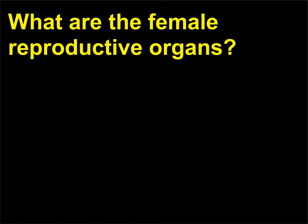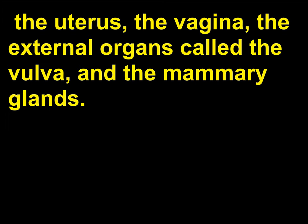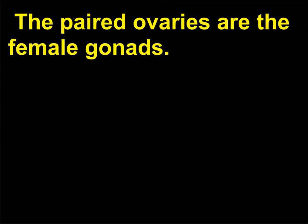The organs of the female reproductive system include the ovaries, the uterine tubes, the uterus, the vagina, the external organs called the vulva, and the mammary glands. The paired ovaries are the female gonads. They produce the female gametes, called ova, and secrete the female sex hormones.